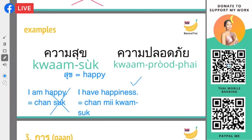Alrighty. Let's continue with this one: ความปลอดภัย. Sorry for my typo. ปลอดภัย should be an L sound, so rather than R it's L. Let's take a look at the word ปลอดภัย. It means safe. I am safe, ฉันปลอดภัย. But if you want to say safety, here you go: put the word ความ in the front. It turns the word safe into safety. ความปลอดภัย, safety, as a noun. Alright.